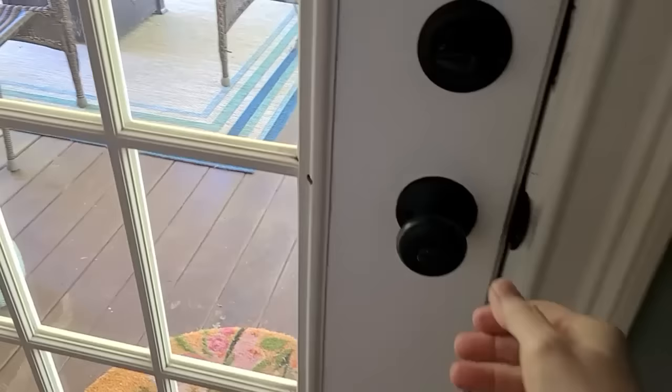Okay, now we got some inside chores done. Let's move outside to the back deck and see what's going on back here. We have lots of chores to do today.